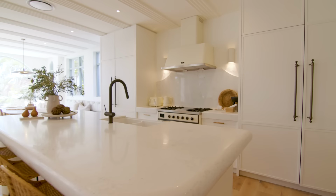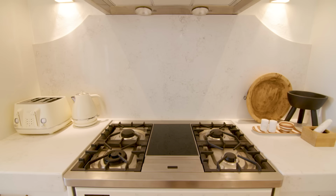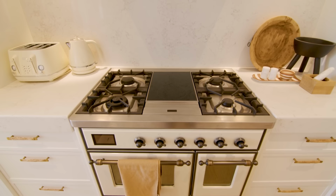Dream cooker. Do you know why though? Because of the colour? No. Because it has gas and induction? Yes. It's a pretty special feature. How cool is that? Gas and induction. That's really cool. When you're cooking on a Sunday and you've got a glass of wine, you want gas. Instant, very fast heat.